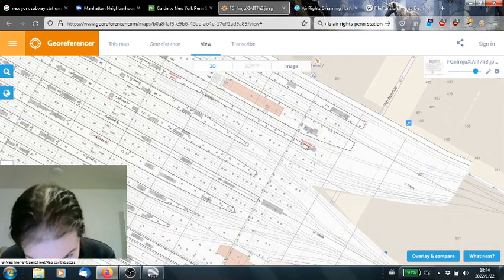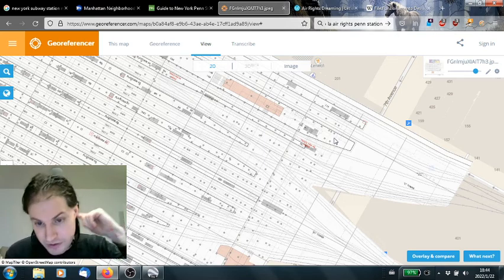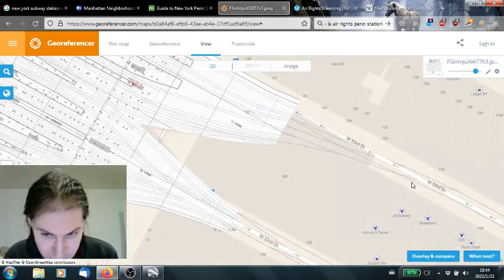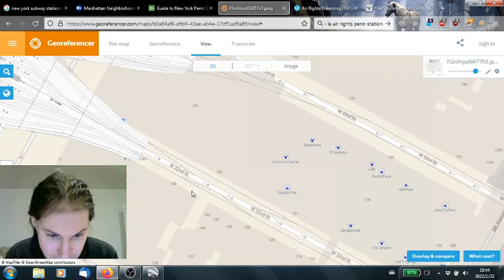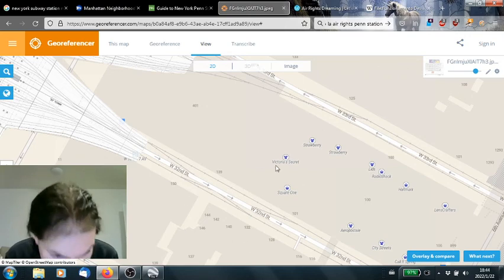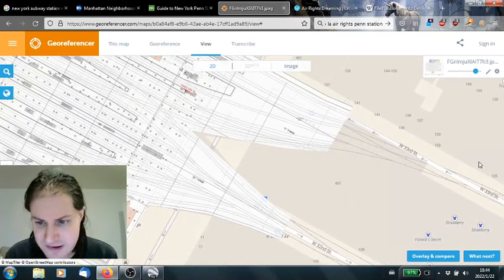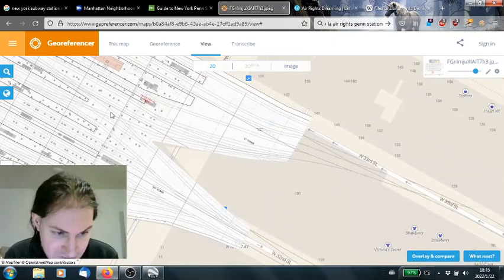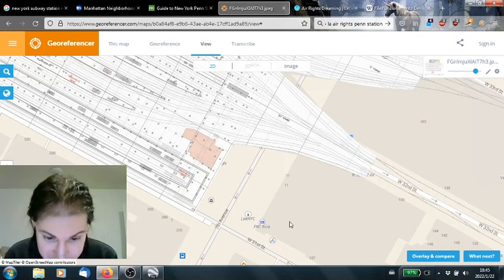Now, the problem is, of course, you have all these columns and they obstruct things. So some of this is difficult to fix, and we'll get to this in a little bit. East of Penn Station, at any rate, there are four tracks. The intercity trains use the southern tracks. The northern tracks are used exclusively by LIRR trains. And finally, there are four tracks at Penn Station that do not connect.